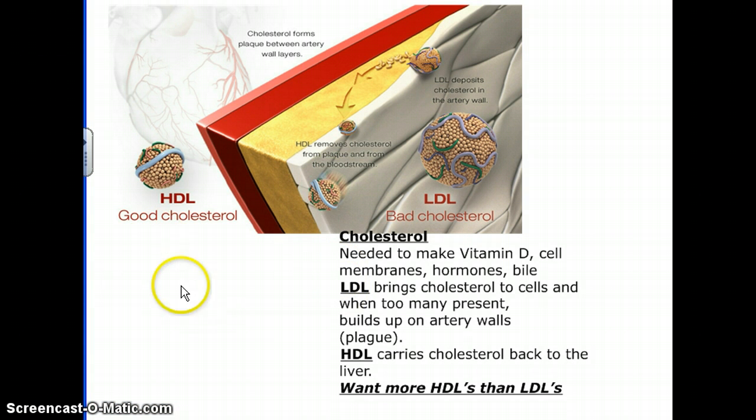All right, so cholesterol is another component of the fat nutrients. There's good cholesterol and bad cholesterol. You need it to make vitamin D, cell membranes, hormones, and bile. But you don't want too much of it. So LDLs bring cholesterol to the cells, and when too many are present, it builds up on the artery walls, causing plaque, which closes that opening in the artery, making the heart have to work harder and potentially causing a heart attack. The good cholesterol are the HDLs, and they carry cholesterol back to the liver. So you see the LDLs are building up, the HDLs carry it away.